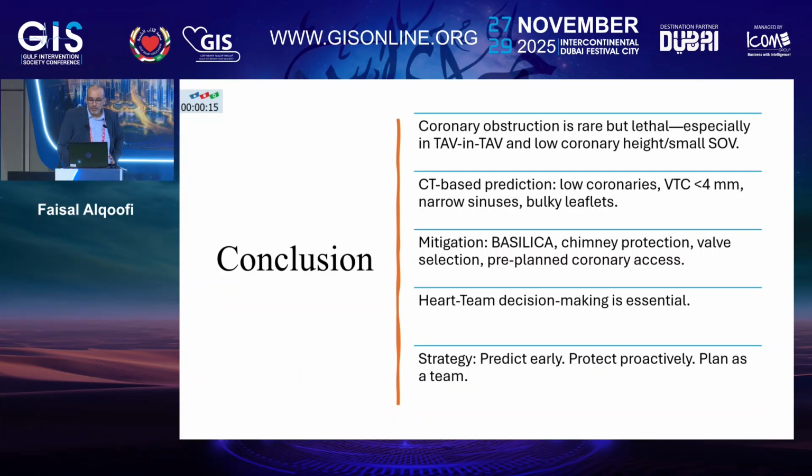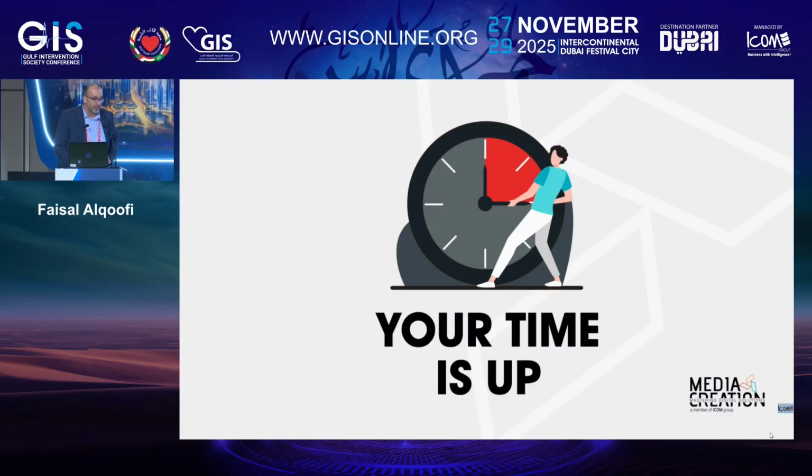So in conclusion, coronary obstruction is rare, but unfortunately lethal, especially in TAV-in-TAV. CT-based prediction is very important, and the prediction model is getting better and better. Mitigation is whatever you are comfortable with. Definitely BASILICA will be on the rise, and more importantly, a shortcut. And a heart team is very important to divert patients towards surgery if needed.